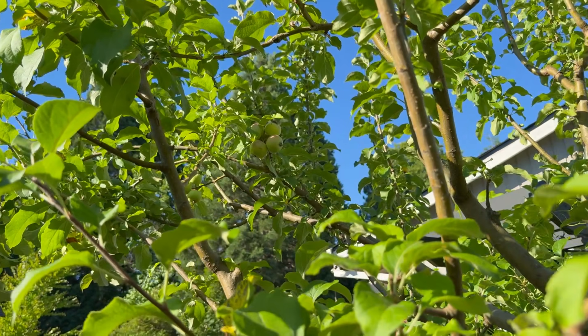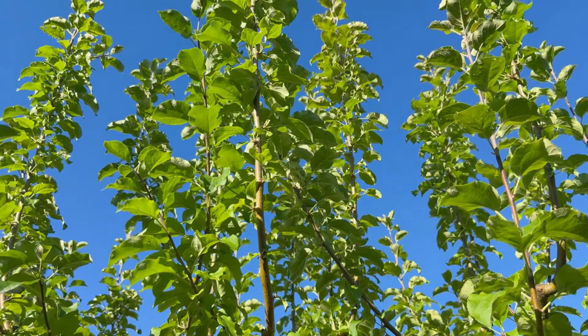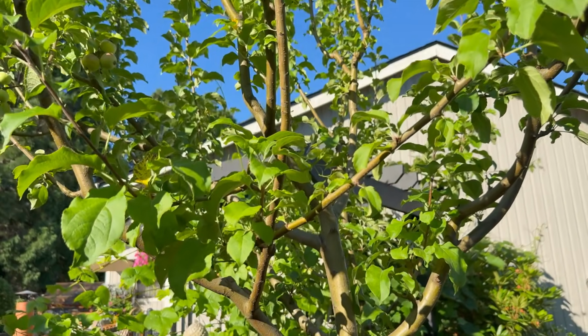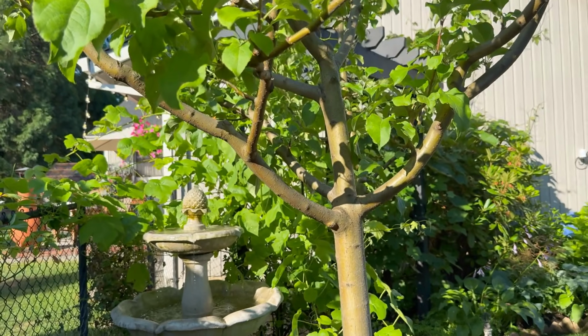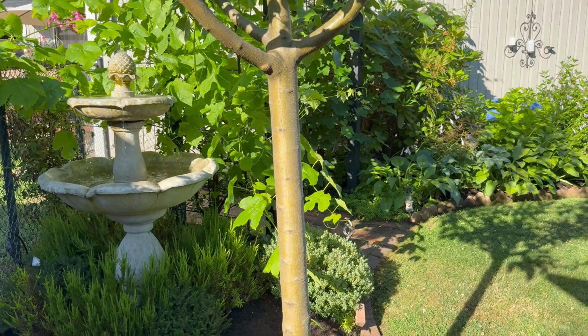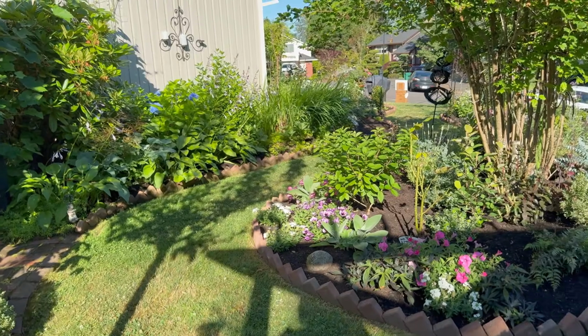So it's a year that we're hoping that it focuses on a lot of root development and health. We try to make sure to get this sprayed every year with dormant oil and with copper in the dormant months, so it is healthy for the year. But this year we just didn't get much fruit.